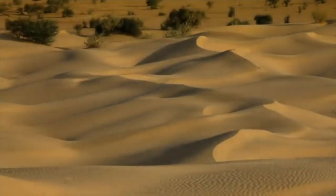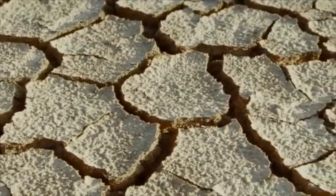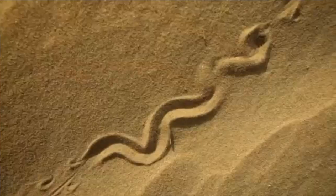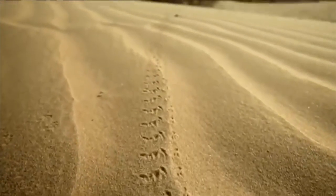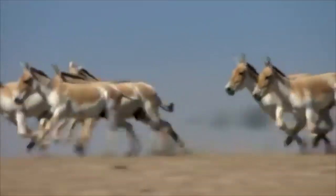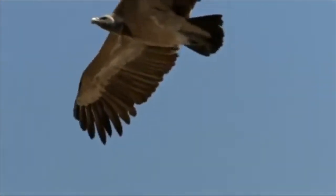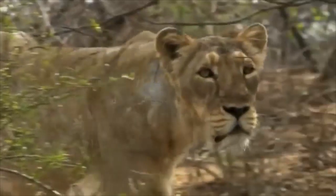The deserts of northwest India. One of the most challenging environments on the planet. Tracks are often the only clue to life. Here, survival demands resilience, strength, and adaptation. This is Marastali, India's region of death.